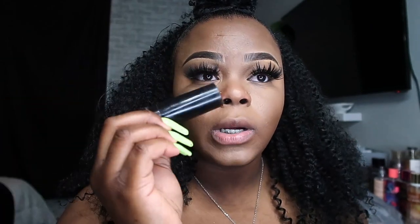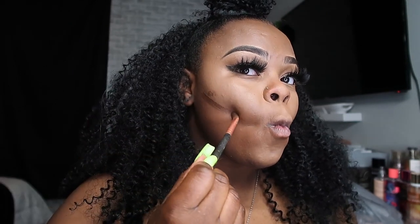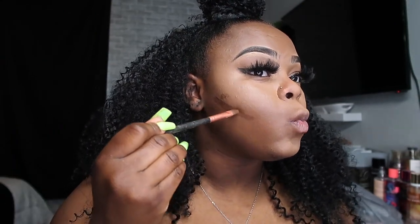Oh, this is the contour. It looks like this. It's a foundation stick, but it's cream, you know what I'm saying? You just do this. This one don't even have no more, but because I can't get to the new one, I ain't gonna even do it to y'all, because that's too much moving. So what I like to do is just do this, and draw the line, follow the line. You see? That's how you get that perfect jawline.